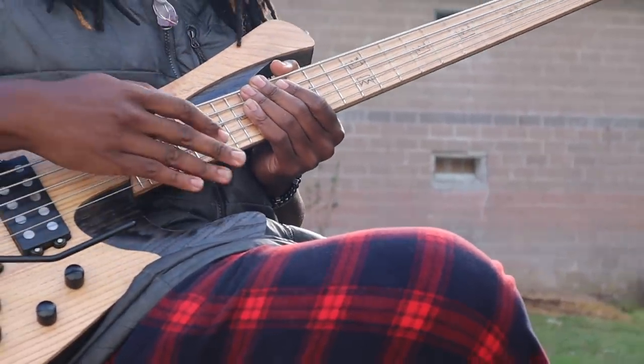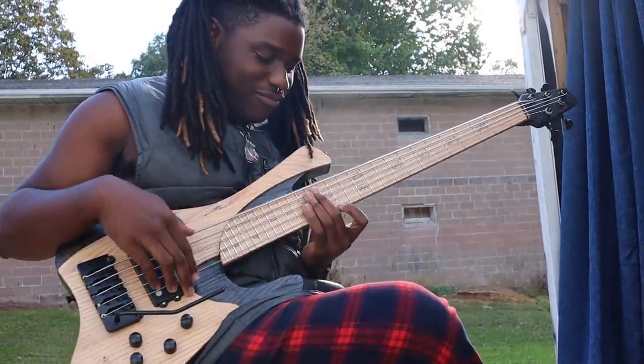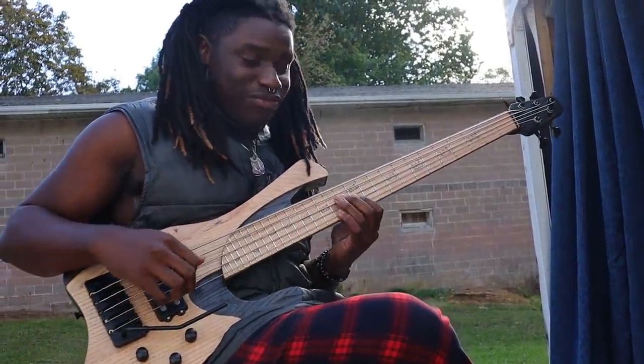I gotta learn the fretboard again, which is fun. It's a brand new world up there, man.